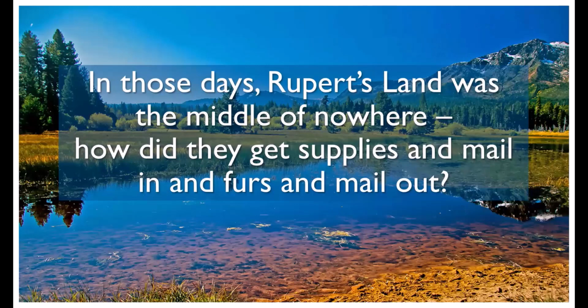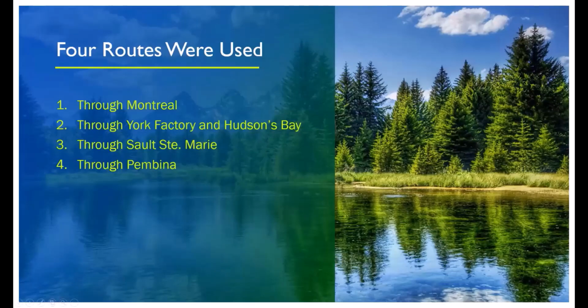Real simple statement. Rupert's Land was in the middle of nowhere. They get the supplies in and the furs out, and what about the mail? Well, as it turns out, they tried a number of different ways to do it. And there ended up being 4 different routes to get mail and supplies in and out of this western half of Canada. And I just broke them down basically into how they were done. And it ended up being fairly chronological.